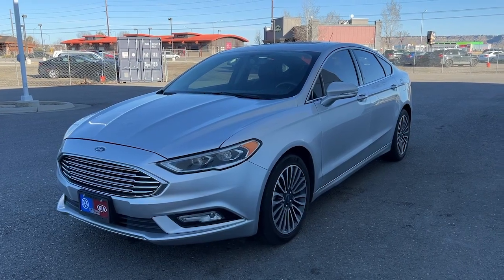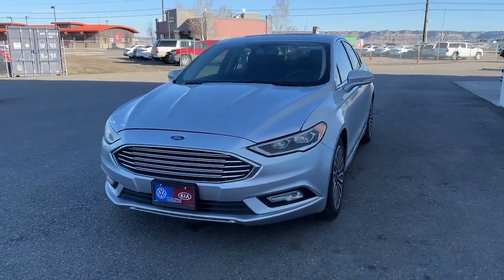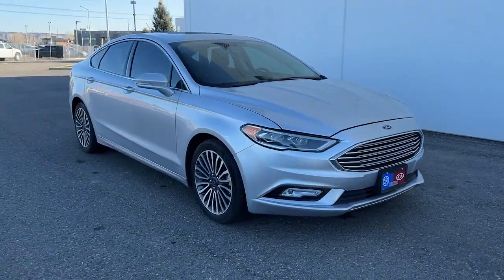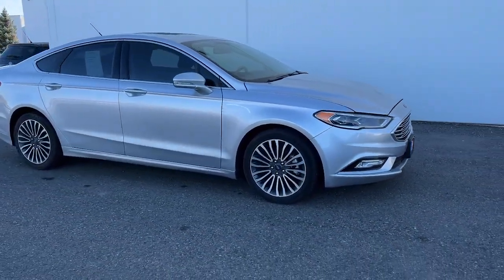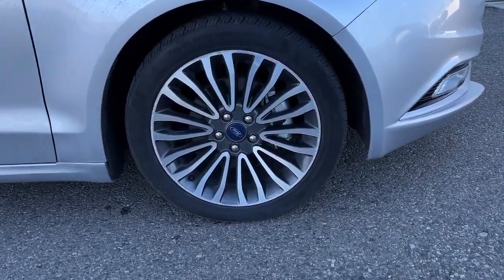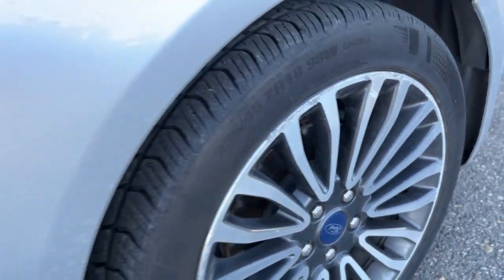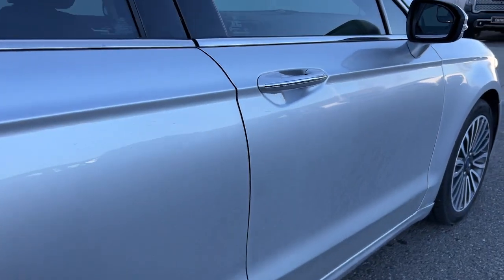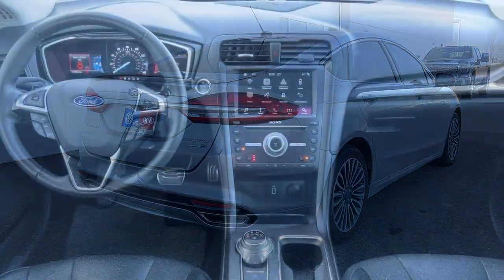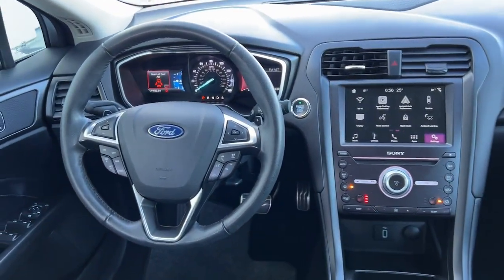Go home happy with the 2018 Ford Fusion. This vehicle is an outstanding buy with fewer than 45,000 miles on the odometer. This sleek Fusion is ready to take you wherever you need to go in stylish luxury. It delivers smart tech and a smooth ride so you can relax and focus on the drive. What's more, four-door midsize comfort makes this beauty as practical as it is elegant.